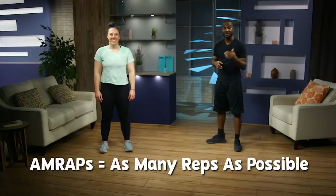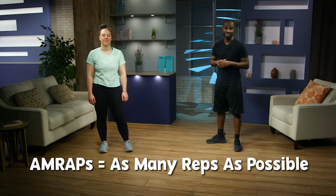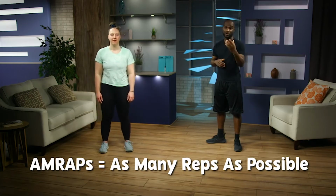All right, everyone, for this next movement activity, we're going to do AMRAPs, or as many reps as possible. Starting off with 10 squats, 10 sit-ups, and then finishing off with 10 jumping jacks. I'll demonstrate all three activities as follows. So 10 squats, make sure that your feet are shoulder width apart, hands out just like this, and just go down just like this.